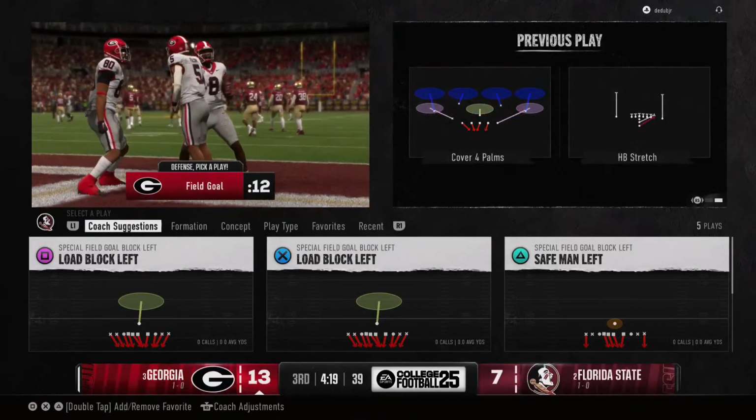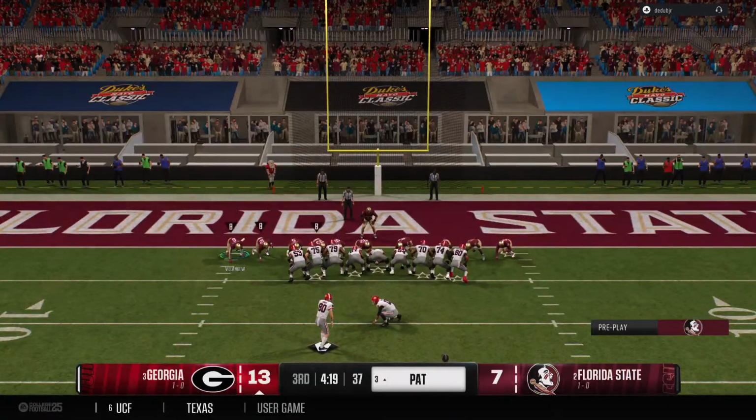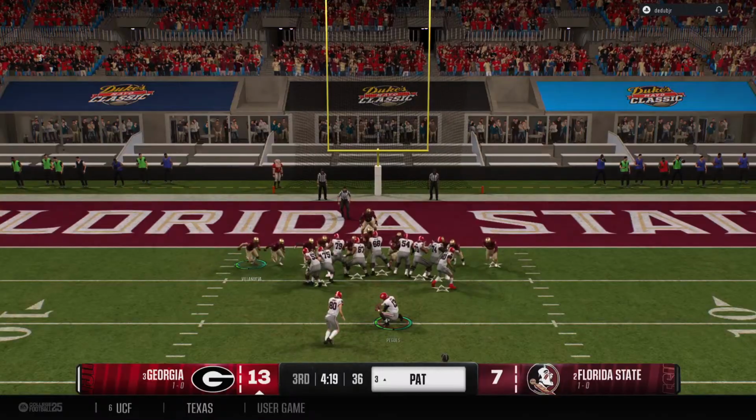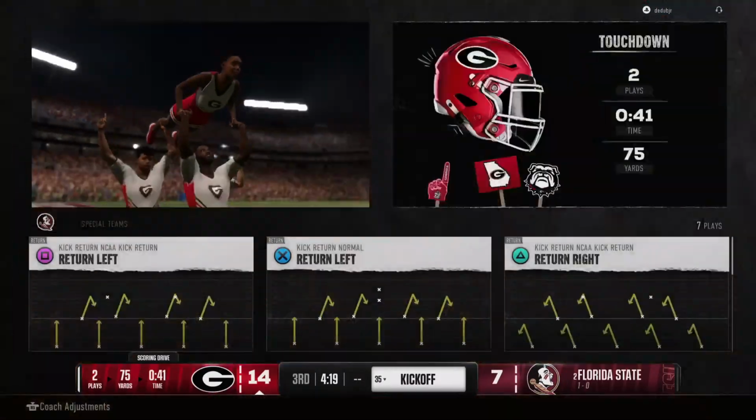I don't know if his defense was caught sleeping or walking in mud. I can't pick which one. Maybe it's both, because the running back just went right by them so easily for the big gain and a big-time score. PAT puts them in front by 7.